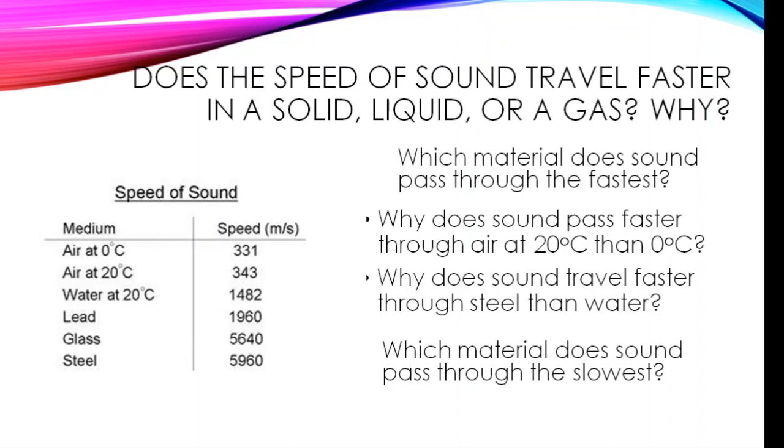So in a solid, the particles are close together. They can hit each other rapidly and make a wave rapidly. In a gas, the particles are far apart, and it takes more time for them to travel to hit another particle and transmit the wave. In a liquid, it's kind of in the middle.